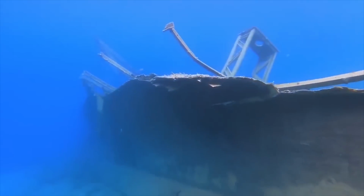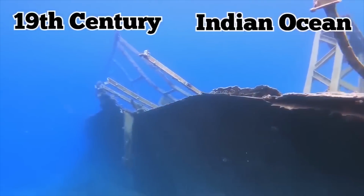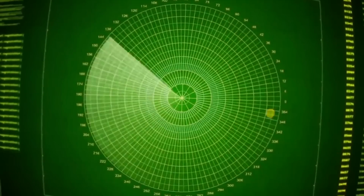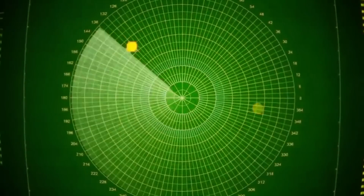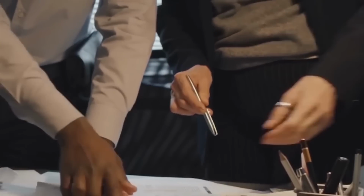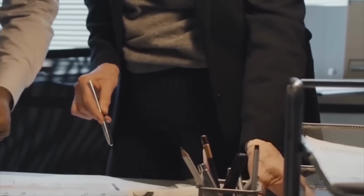least 2 previously unknown 19th century shipwrecks in the Indian Ocean. They first appeared on sonar images, and because they weren't what their discoverers were looking for, the findings were passed on to researchers who spent the next few years trying to identify the ships.